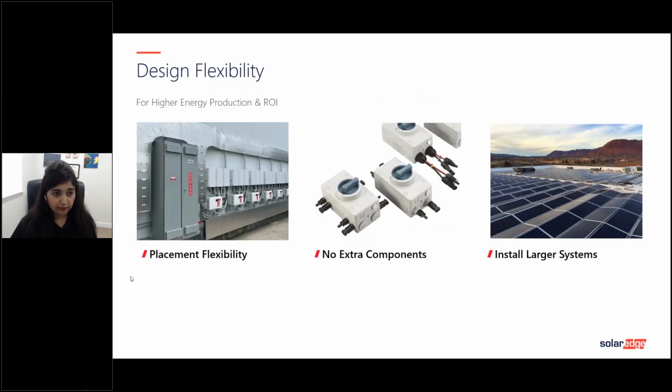But just to summarize, our design flexibility overall, because of DC optimization, you can easily put the inverters in a central location on the roof or ground placement for shorter AC runs, maximizing savings and serviceability, and without compromising efficiency. There are no extra components required on the roof because of built-in rapid shutdown and safe DC, which means less complexity, lower costs again. And then lastly, you can install larger systems easily because you don't have to put inverters within 1 foot of the array, and you don't have to worry about the subarrays and the alienated arrays. So you're able to essentially maximize and use the whole rooftop potential to install larger systems.